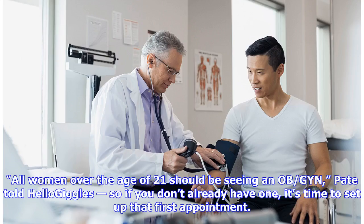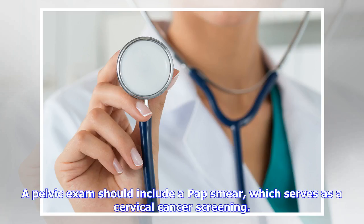All women over the age of 21 should be seeing an OB/GYN, Pate told Hello Giggles, so if you don't already have one, it's time to set up that first appointment. A pelvic exam should include a pap smear, which serves as a cervical cancer screening.